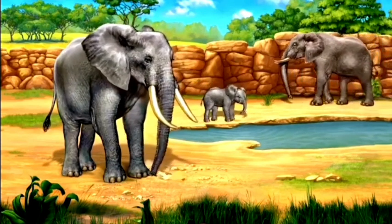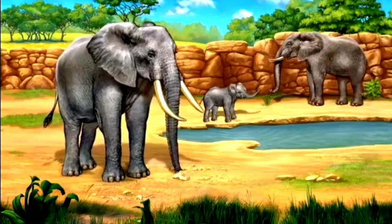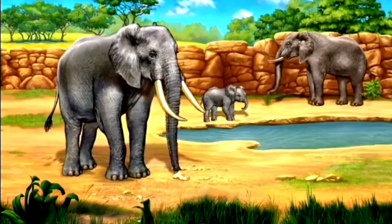Female elephants usually have one baby at a time. A baby elephant is called a calf.